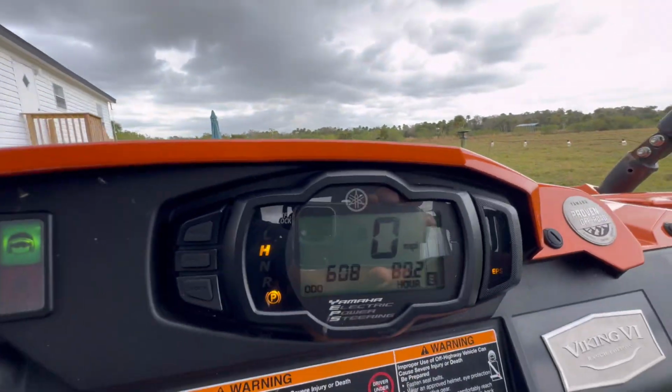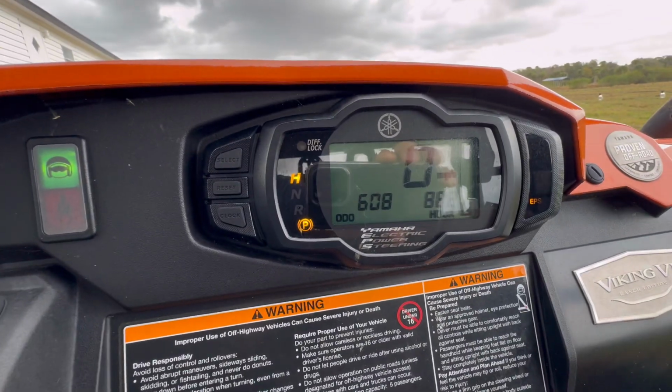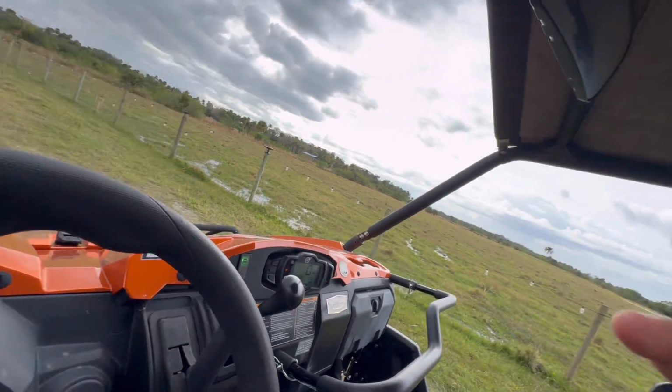This is a 2021, so it's not even that old. It's got 88 hours and only 600 miles. It can't be having that kind of issues so early on in its life. I mean, maybe it is, I don't know. Maybe I did something wrong.